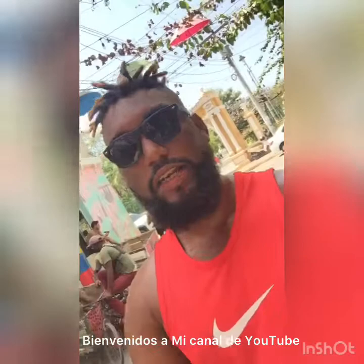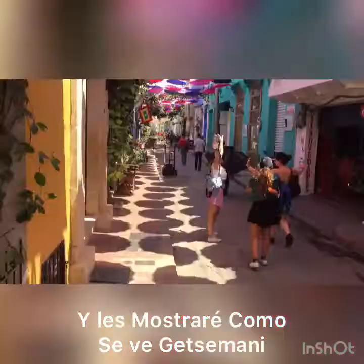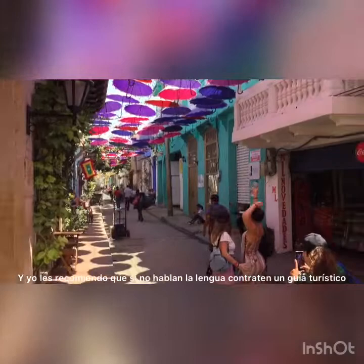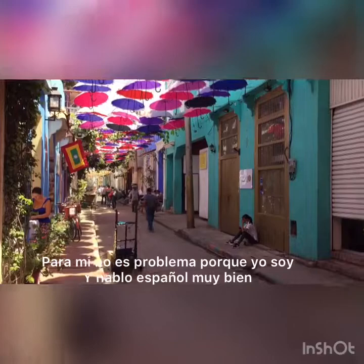So today we are in Getsemani, and I'm going to show you all around, how it looks. Today our history is set in the neighborhood of Getsemani. I recommend that if you don't speak the language, book a tour guide, they are so cheap. For me, that's no problem because I'm Colombian and I speak Spanish as well, so I can walk around here without any problem.